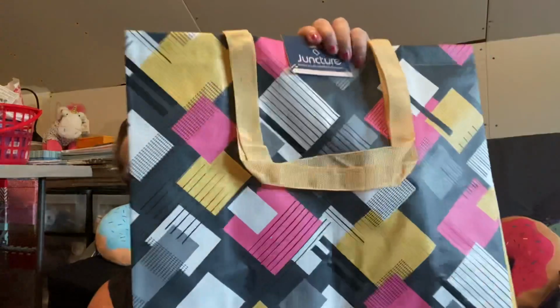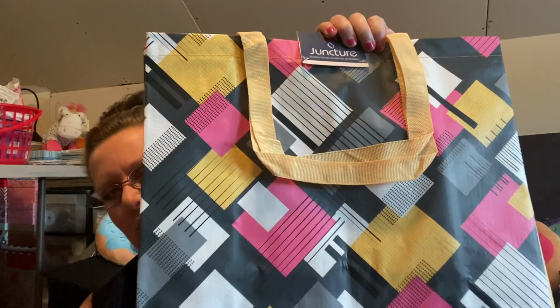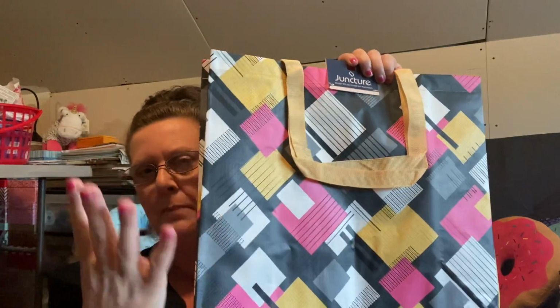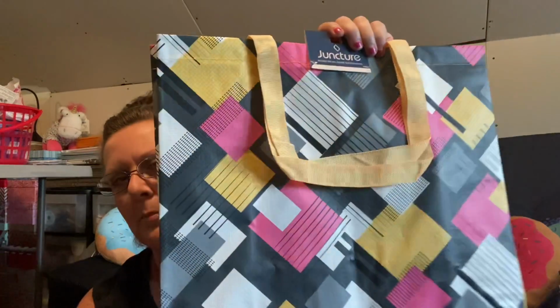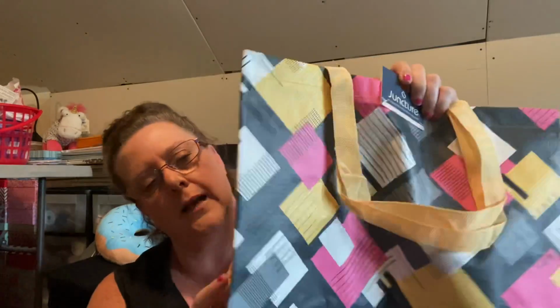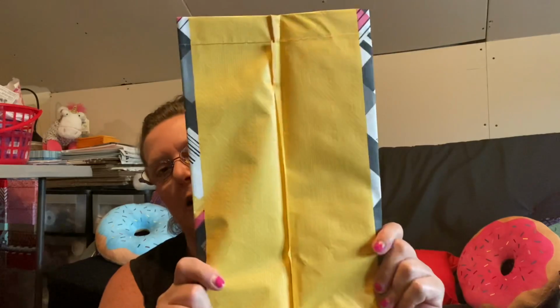This one here is adorable as well. I don't know, it just pops. And I think it's the pink and the yellow just bounce off of the grays and the blacks, but I thought that was kind of cool. You got the yellow handle on the side panels. It is strictly yellow, which I think really makes the bag pop because it matches the handles.